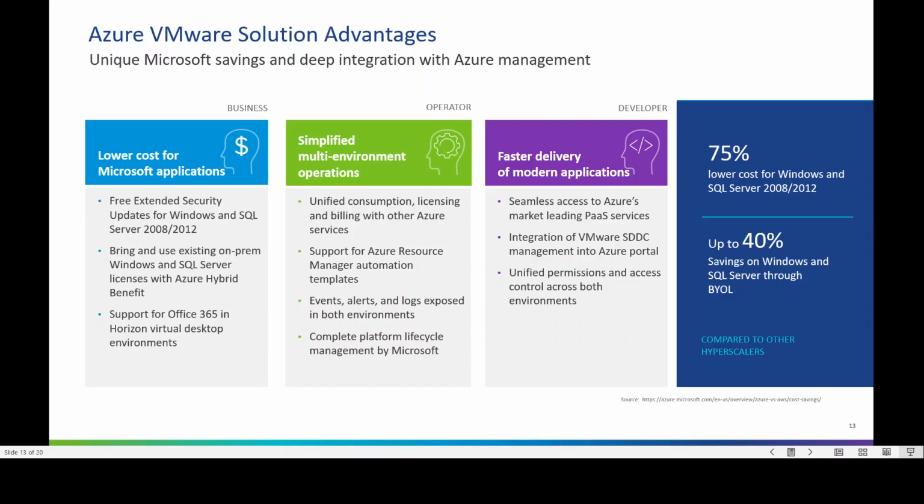For application developers, the integration between the Microsoft Azure environment and VMware SDDC accelerates delivery of modern applications, resulting in some key benefits. Number one, develop and deploy applications across VMware and Azure environments through Azure Cloud APIs. Developers can modernize components of existing vSphere applications with Azure market-leading services such as IoT. Second, the integration of the VMware SDDC and vCenter into the Azure portal gives developers a single pane of glass to manage all of their Azure services, including AVS. And lastly, it integrates identity management across VMware and Azure environments, which minimizes access control issues when leveraging Azure services from the AVS SDDC stack.